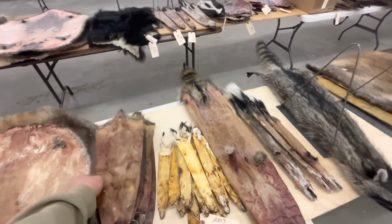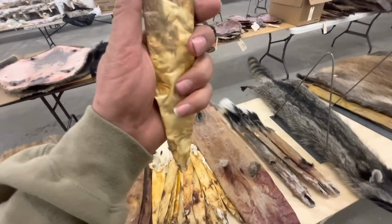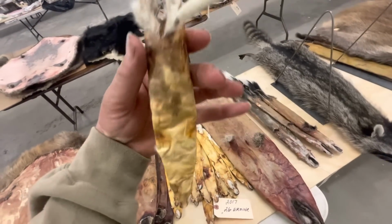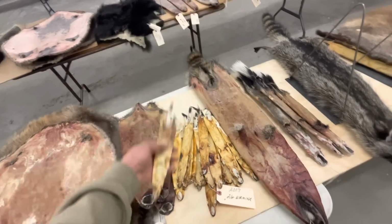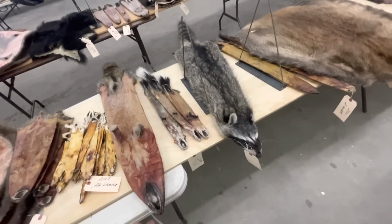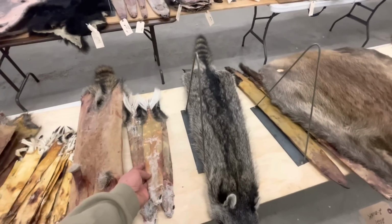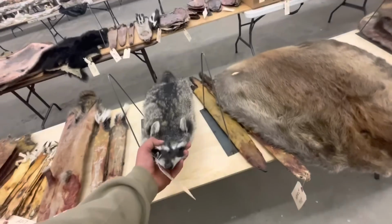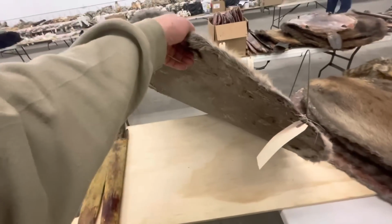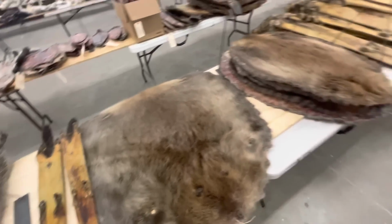Six more rats. Ermine. Fur on that. All the fur is gone on the inside of that. Huh. Another coon. These are cool little spotted skunks. They also call them civet cats. They're really, really small skunks. Coon out with claws, so he's got the feet. Single beaver. One mink. Well, these guys left the claws on, left the feet on them. Beaver.